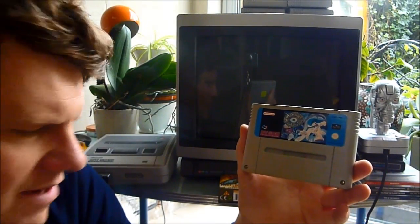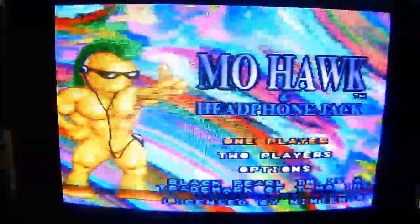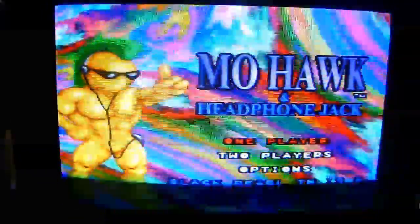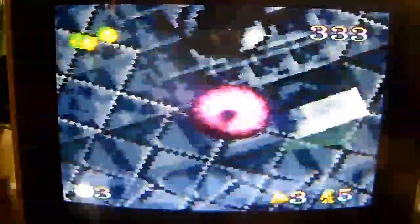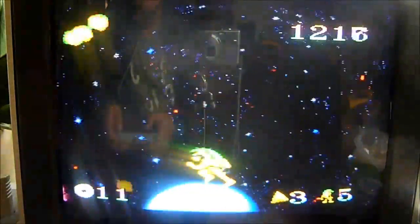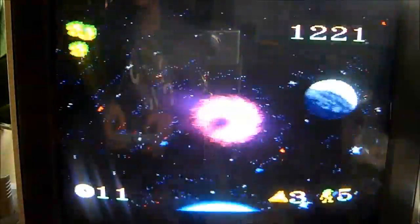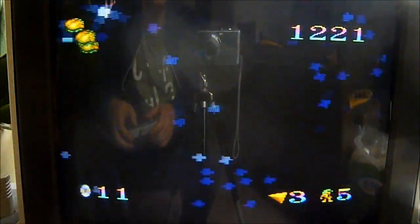So let's check it out. This is Mohawk and Headphone Jack. It's a pretty cool game. It's sort of like a Sonic clone, but you can spin around. It has a gravity effect, and as you can see also some Mode 7 effects. The point is that you have to collect 100 CDs, at least in the first level, and then proceed to the exit.